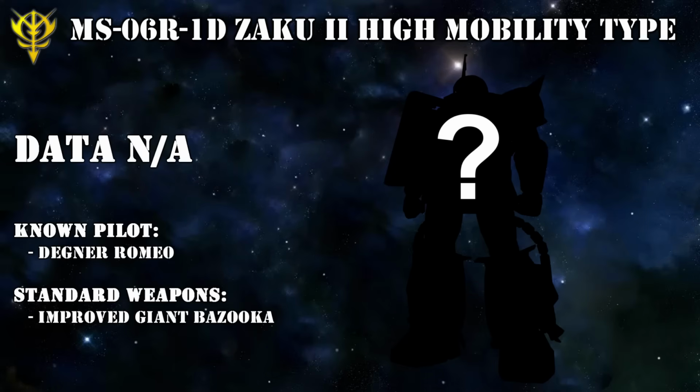MS-06R1D, a unit that appeared in the July 1987 issue of Hobby Japan and was basically just the R1A, but with more powerful thrusters on both the backpack and the legs. Something that made it even harder to pilot than the already difficult to pilot R1 and R1A. As its main weapon, it used an improved version of the giant bazooka, and this jet black Zaku was used by Degner Romeo as part of the 13th Independent Company Dragoon 13, as part of the defense of Abawaku.